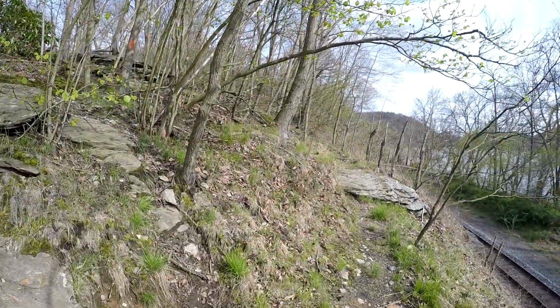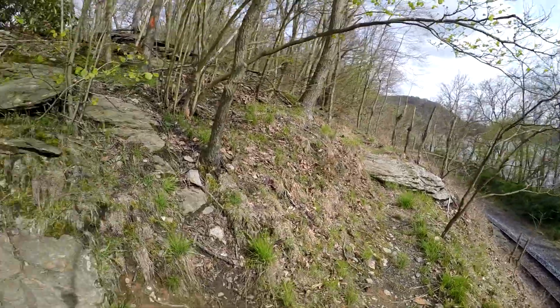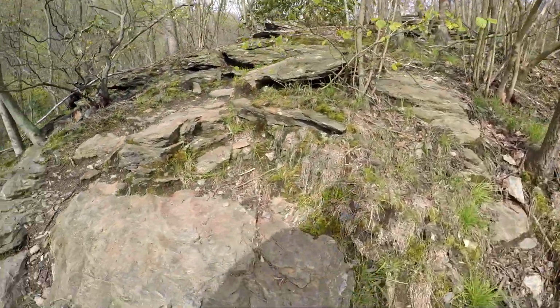All right, right here is this trail I was talking about earlier. You do not go right, you go left. Right there, see how it's marked? This will go nowhere. This takes you where you want to go.